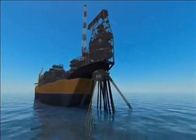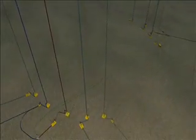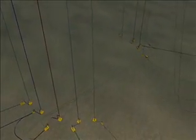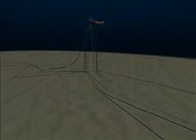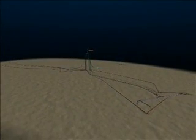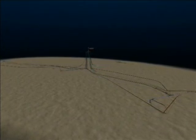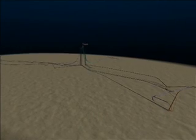What makes this project particularly challenging is that it's located in 2 kilometres of water. It takes a remotely operated vehicle, or ROV, around 2 hours to make a journey that's taking us only 10 seconds. As well as the water depth, there are great distances between the 4 fields, spanning an area 17 by 31 kilometres, making it one of the largest single subsea installations ever.